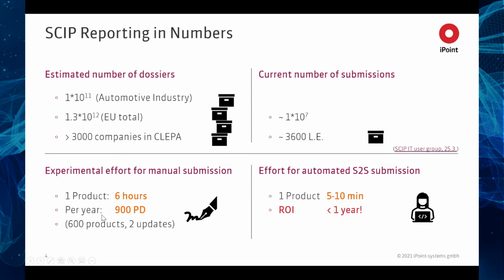That amounts to 900 person days for manual submission per year. So it's easy to guess, if you have a lot of products, you will require a system-to-system submission that will allow you bulk submission of data, bringing down the submission times to 5 to 10 minutes per product, meaning you have a return on investment in less than 1 year if you go for any kind of solution.